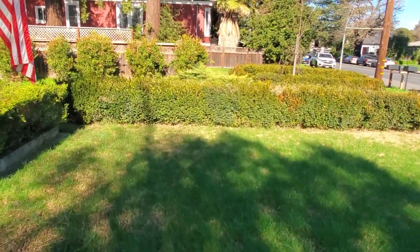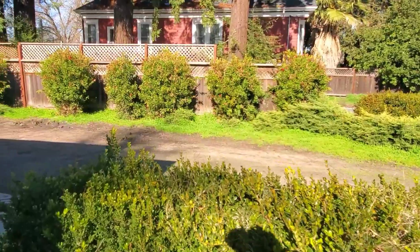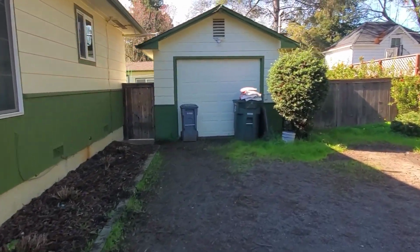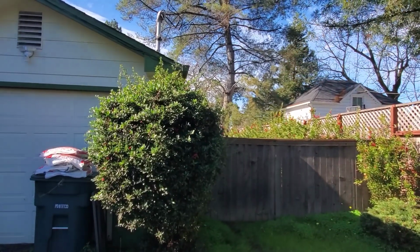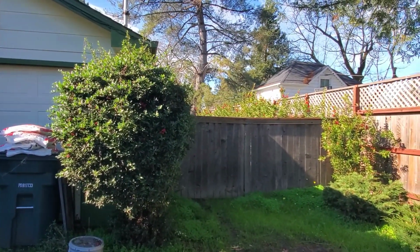Lastly, it slipped my feeble mind over here, that I have to bring the ladder out here. I forgot to bring the ladder to this side and clear out the gutter up on top. So let's get going. Let's get our gloves. Let's get our shovel. Let's get this tree planted.